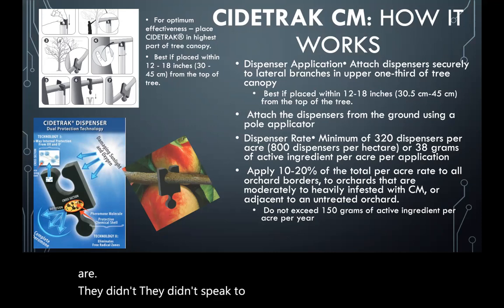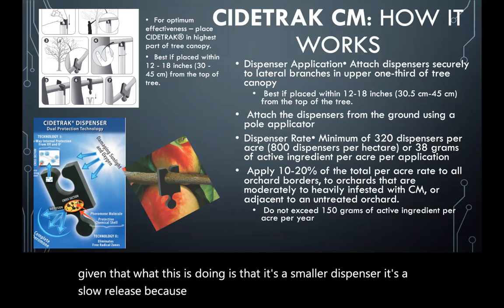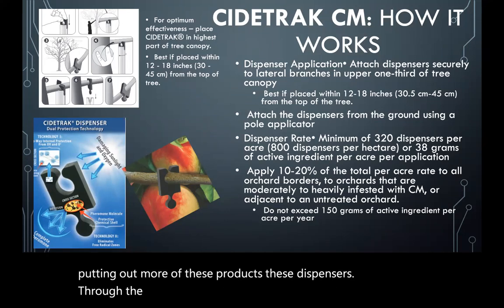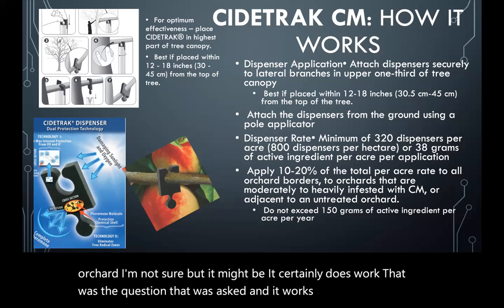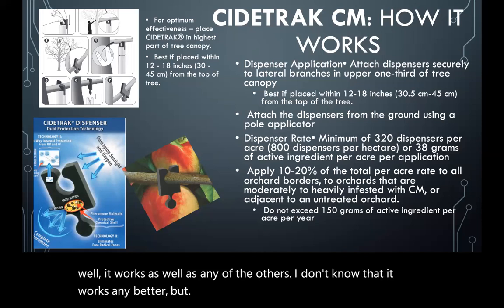Now, they didn't speak to this. I looked all over for this, but given that this is a smaller dispenser, a slow release because it is microencapsulated, and you're putting out more of these dispensers through the orchard, is it going to be more effective in a smaller orchard? I'm not sure, but it might be. It certainly does work. That was the question that was asked, and it works. It works as well as any of the others. I don't know that it works any better, but it does work pretty well.